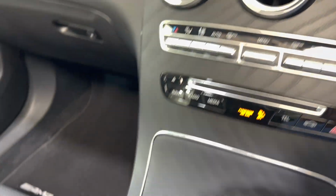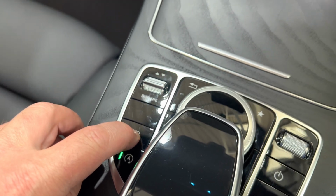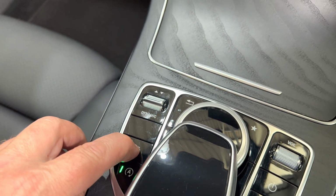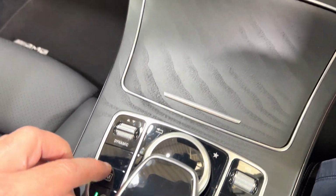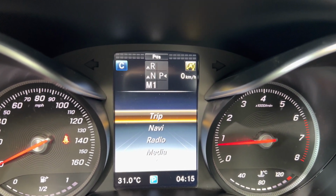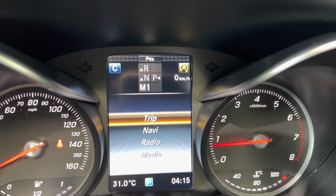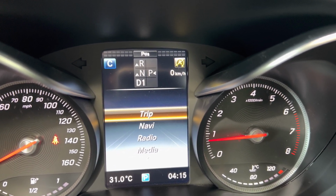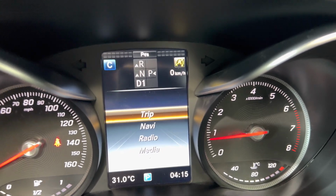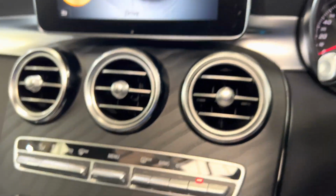Now, we've also got another button down here that's worth mentioning. This is the manual button for the gearbox. So we're not in drive at the moment. Let's put it in drive. And then what you'll see at the top up here is it's gone into M1 for manual mode. So that's so you can hold the gears, which being a four-wheel drive is perfect. If I press it again, it's gone into D1. So you can actually press that button and it will hold the gear for you.